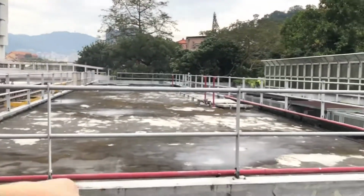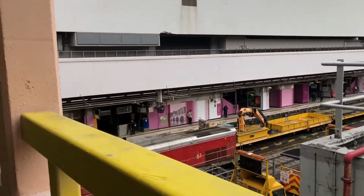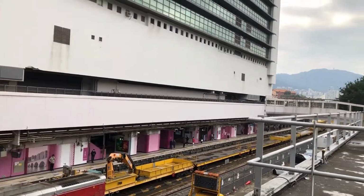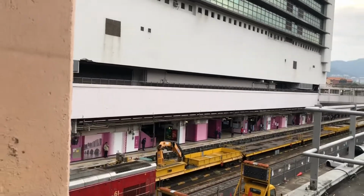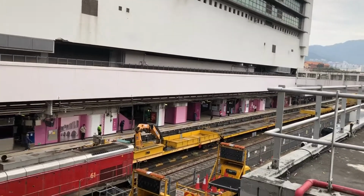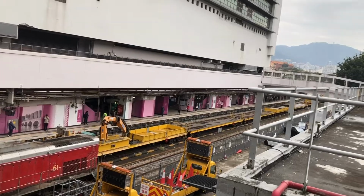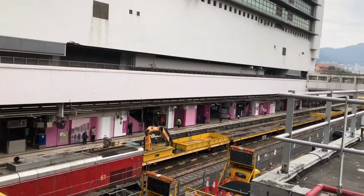Yes, this is the KCR Corporation building. Yes, platform gates have been installed. Oh, you've got to be kidding me. Oh man. Yes, like I said, the same situation is happening because they blocked off the middle platform. This train spotting is gonna be weird because they blocked off the middle platform for installing platform gates. Platform gates, I think, are still in the installing process. Every single train is using the side platforms again. Oh man, that's gonna be a weird train spotting.